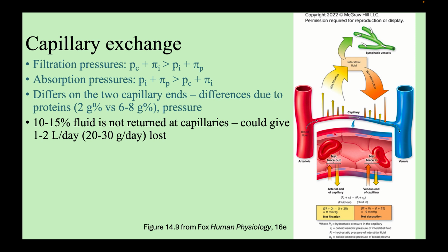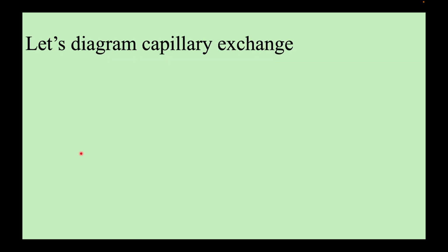The catch is the filtration and the absorption are not the same. We're actually going to lose something on the order of 1 to 2 liters a day if we don't actually balance this out. So the filtration is more than the absorption, and we need to balance this. And the slight difference is enough to kill you in a day. So we need to have a system to reclaim that fluid. We drew out capillary exchange.